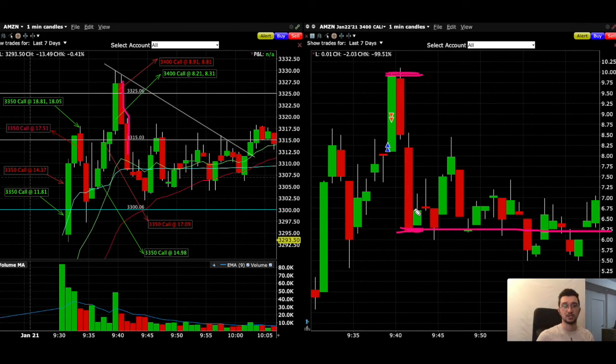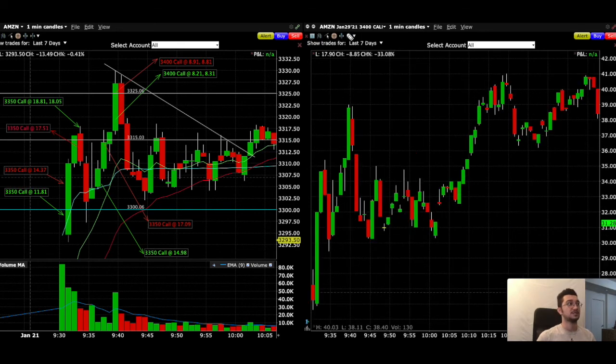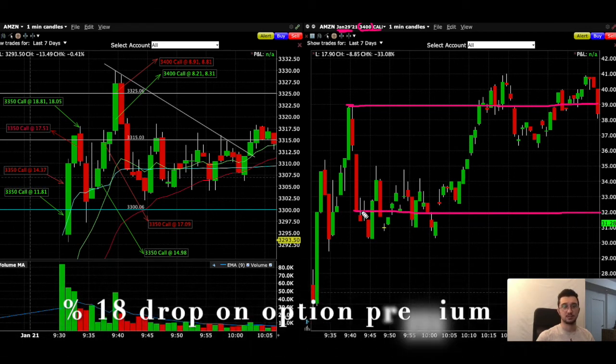So we can compare this with the next week's expiry, which will be January 29th. I will show you how this drop will affect January 29 options. So here is the January 29th 3,400 call options. The strike price is the same. The only difference is the expiry date. The last one was January 22nd. This one is January 29th. So you can see at 9:41, the price was at 39. And at the end of the 9:42 a.m., the price went down to 32. Well, this is like an 80% drop on your premium.